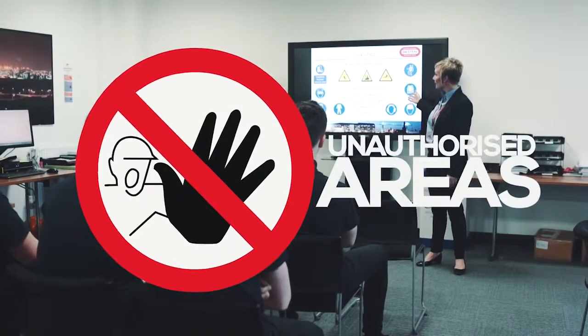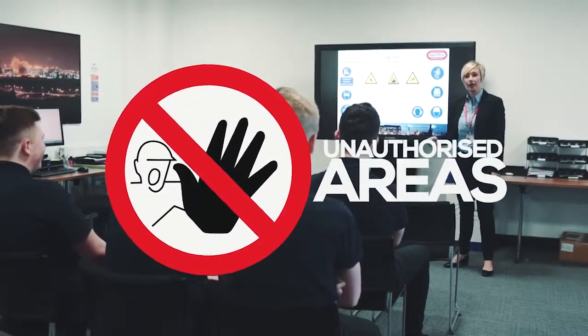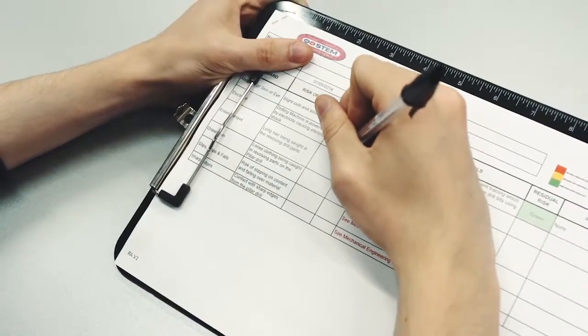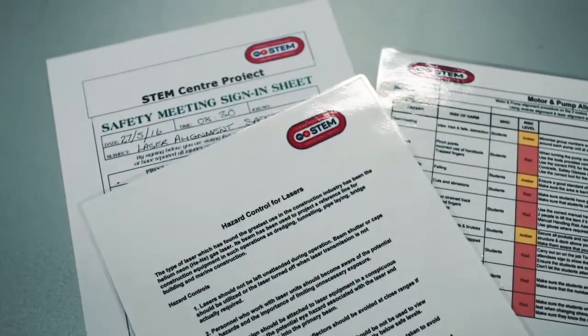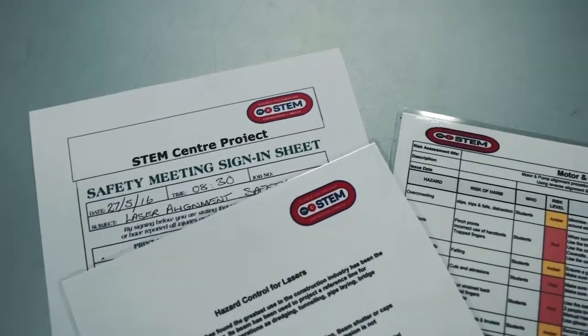No entry to the STEM Centre without induction. No work to be started in a practical area without a specific local induction to that area. All work must be covered by a risk assessment and standard operating procedure. No work to be started unless this is completed and authorised. All high-risk activity must be covered by a work permit and a specific checklist for that task.